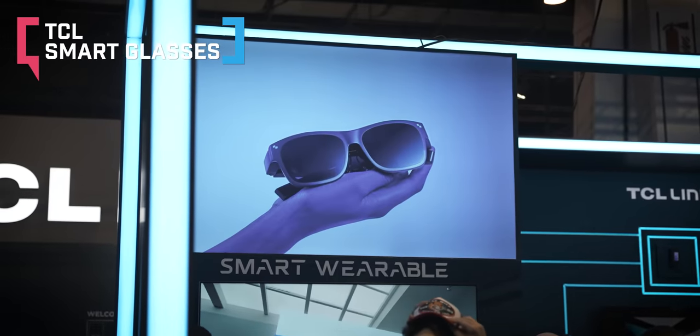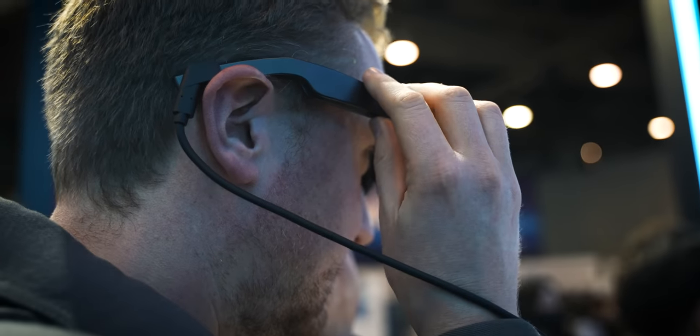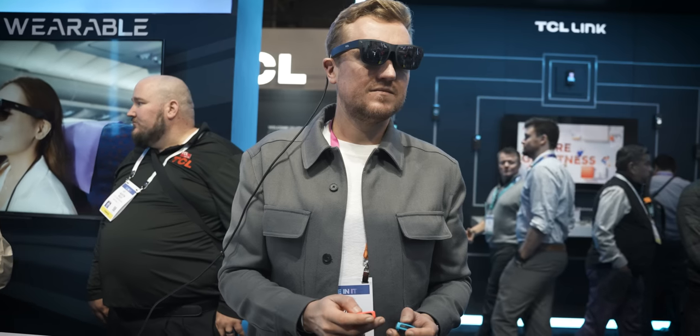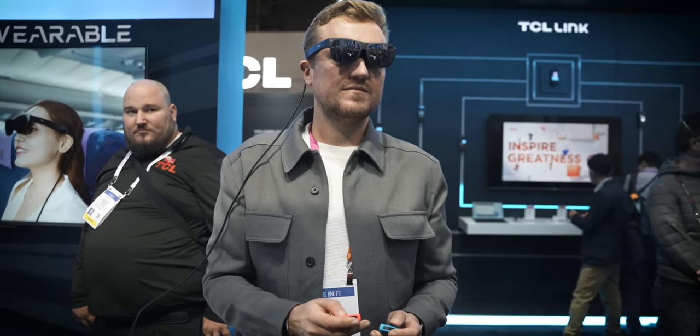When I was flying back from Vegas, I was more than a little disappointed that I didn't have any of TCL's new smart glasses to help keep me entertained on the plane. First up, the Nextwear S will confirm for a US launch at $399, bringing the equivalent of a 130-inch Full HD TV to life right in front of your eyes, with support for both 2D and 3D content.